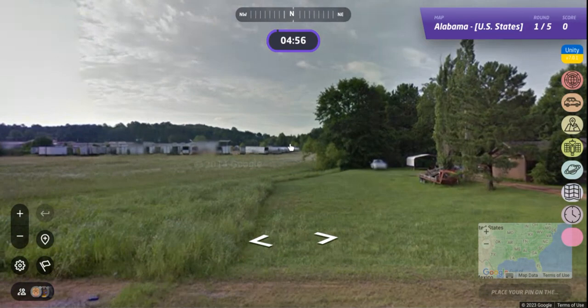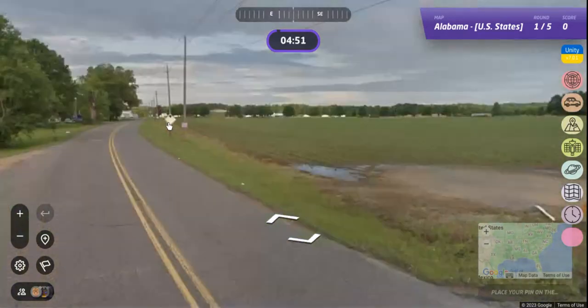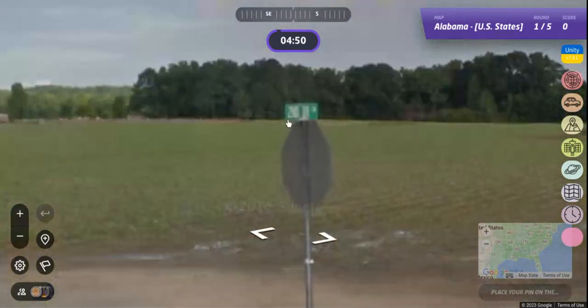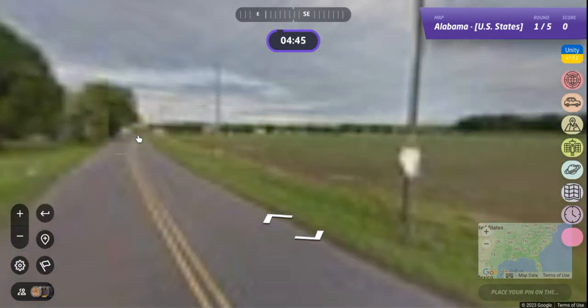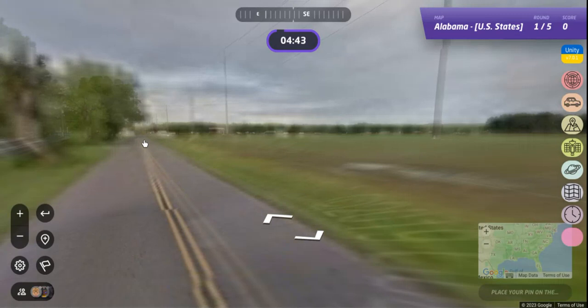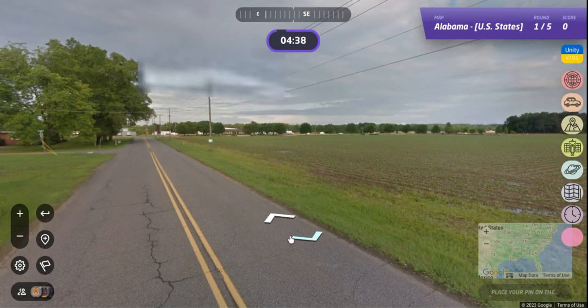Okay, so we get a rural location right off the bat. First thing I'm going to look for are probably road signs. So we've got Second Drive. That's not really going to help. I'm going to go this way because it seems like there's more. Well, let's go back and see here real quick. Well, maybe not.